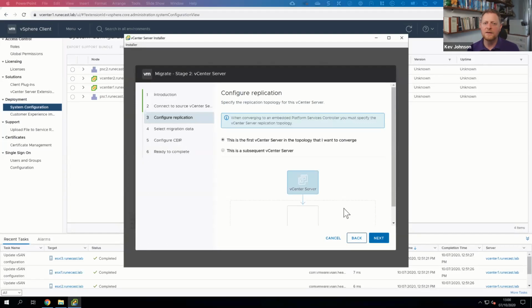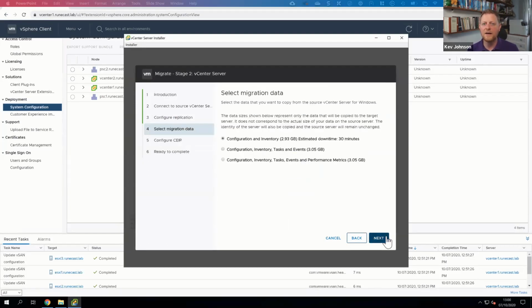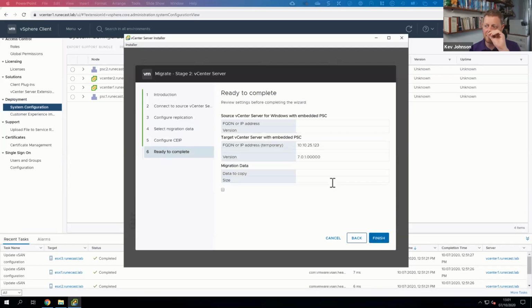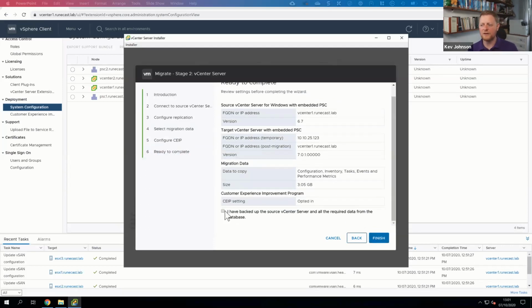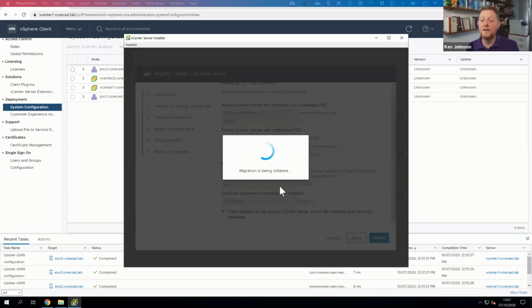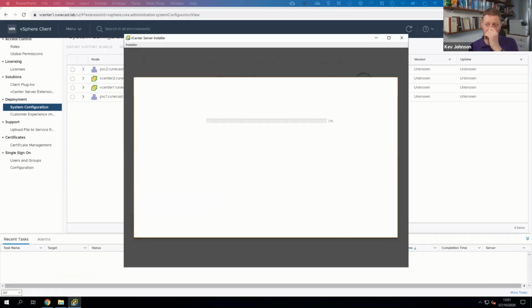Now, because this is the first vCenter server in the topology that we're going to converge, we're going to have to give it the address of the source platform services controller in a moment. But here, let's go through all of this. We'll agree to CEIP. And we have to agree that we've backed up the source vCenter server and all the required data from the database, because if we don't, then there's no going back from this. So it just warns us here, the source Windows vCenter server will be shut down once this process completes. So we're just going to run through here.